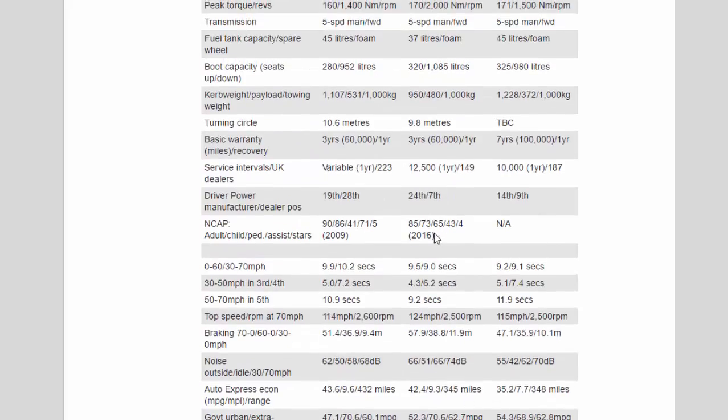280/952 liters. 320/1,085 liters. 325/980 liters. Curb weight/payload/towing weight: 1,107/531/1,000 kg. 950/480/1,000 kg. 1,228/372/1,000 kg. Turning circle: 10.6 meters. 9.8 meters. TBC. Basic warranty, miles/recovery: 3 years, 60,000/1 year. 3 years, 60,000/1 year. 7 years, 100,000/1 year. Service interval/UK dealers.